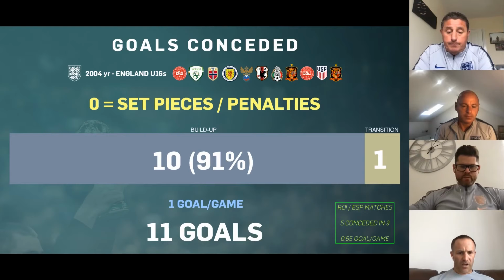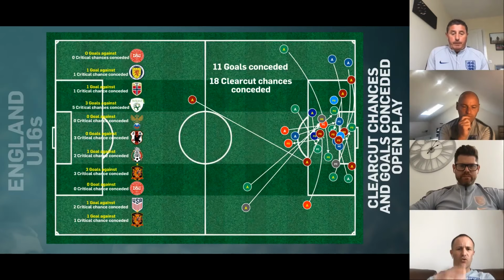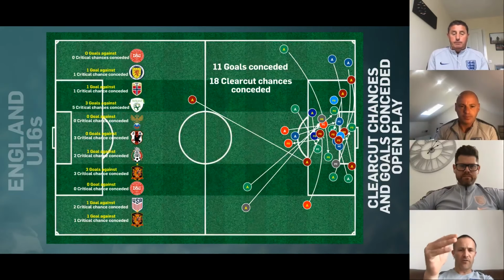Right, I'll tell you what. That's a good question, and I'll show you what I've done with the data and how I've started to look at the goals and where the goals have come from. So what I did was map out where the goals have come from, and also where the assists have come from for those goals and those critical chances. So that's a map. That's the results of the study that I've done on these particular goals.